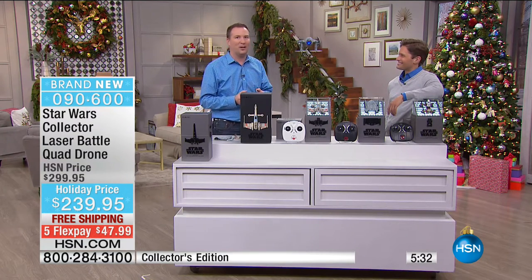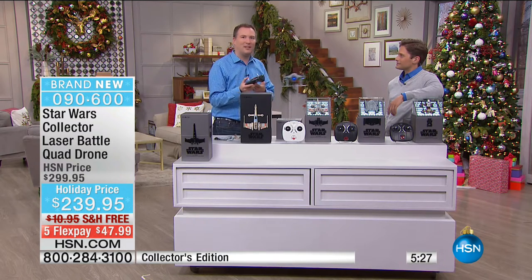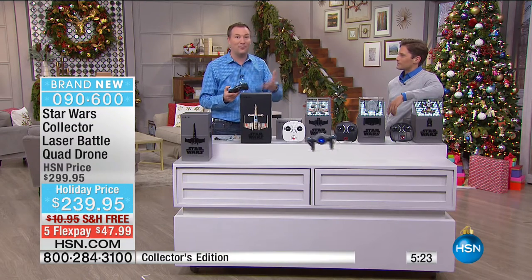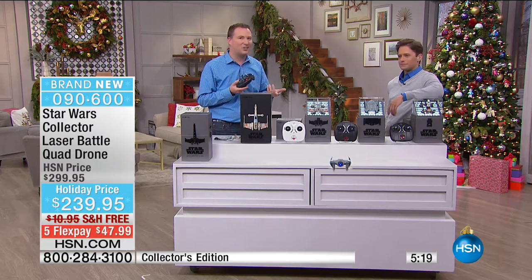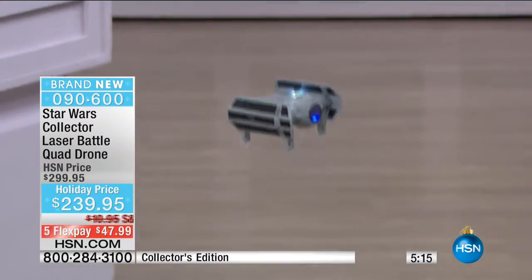Now, if you're a parent, you're worried, oh, this is going to drive me nuts hearing all the sounds. They even put a headphone jack in the bottom, so you can attach headphones to it. So now your kids, your husband, you can fly around and listen to that soundtrack. And it has those authentic sounds. Everything is 100% licensed straight from Disney. You will not find this anywhere else.